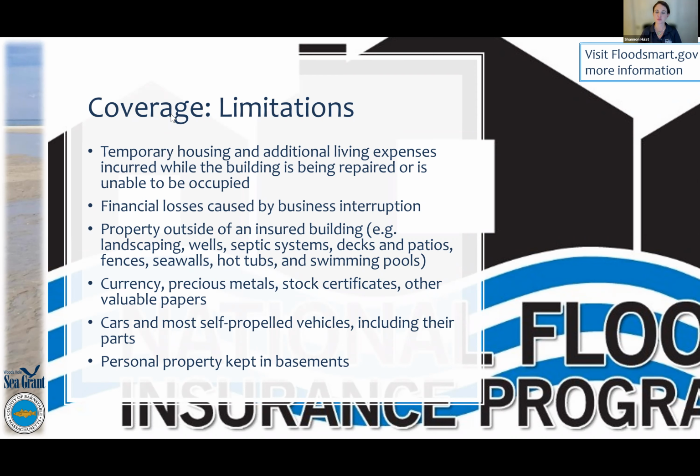And then also personal property that's kept in a basement. Unfortunately, that is really the biggest challenge that I hear from folks on the Cape. They have flood insurance, they have a basement, because so many of us do here, and it's their personal property, their contents, in the basement that gets damaged. They file a claim and find that it is not eligible. Unfortunately, that is true. No personal property in the basement can be covered.